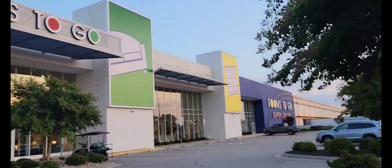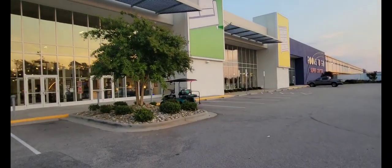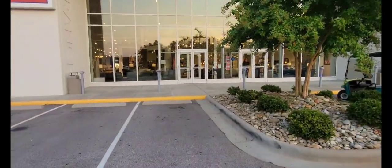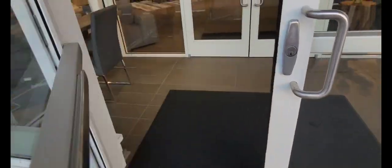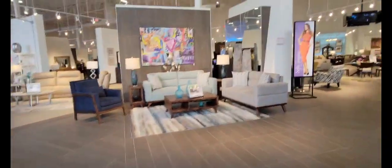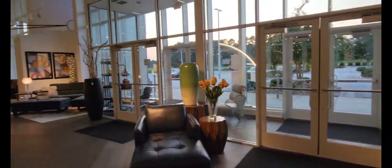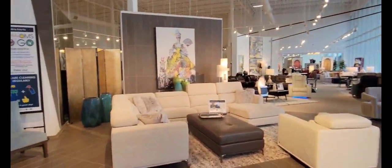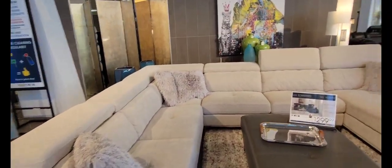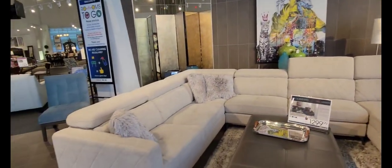So that's Rooms To Go. It's a super center, right? They sell a lot of heavy stuff out here. I mean, there's a lot of pretty stuff out here, really not bad. I like that set over here, this right here, and it's not expensive, though. You guys see it? I don't know, but I think I like it. The steel right there, that's pretty good, really good quality.